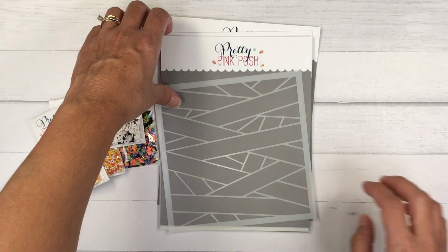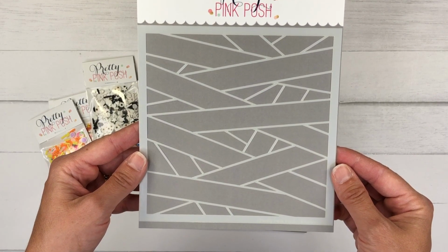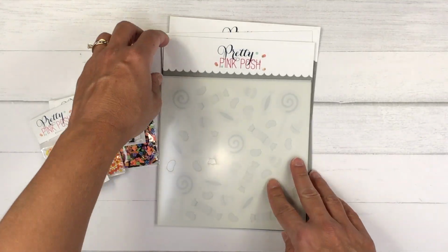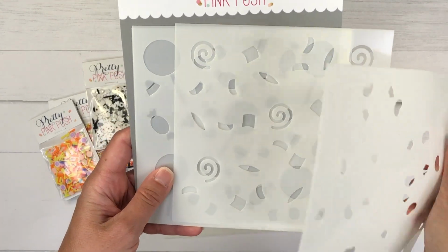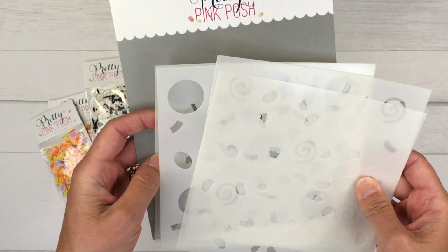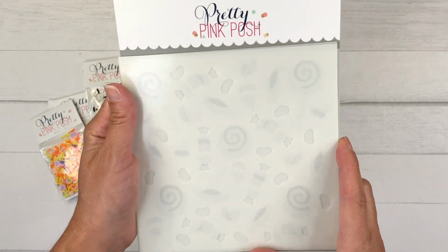So let's go ahead and take a look at the stencils. This stencil is the mummy wrap stencil. It is a 1-layer stencil, and when you stencil it on your cardstock, it looks like a mummy wrap. It's so much fun. We also have the layered candy treats stencil. This is a 4-layer stencil, and it will make candy. So you have some lollipops, some candy corn, and other candies in there. There's jelly beans.